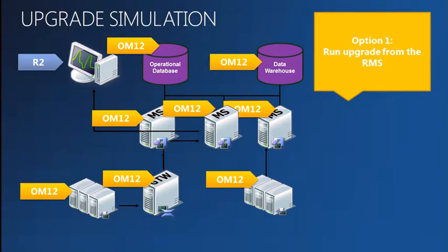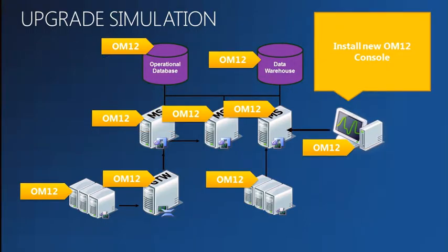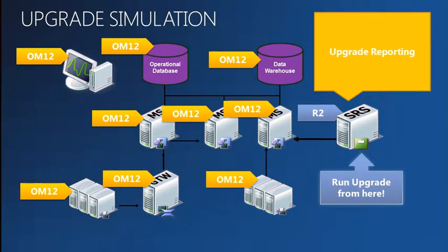Once you've done upgrading these key infrastructure roles, you would then proceed to install your 2012 console. So your 2012 console can be installed in your environment. And then you can proceed to upgrade your other roles as well. So this is SQL Reporting Services, ACS. If you have those features installed, you would follow the upgrade path to upgrading them. So the process is: upgrade your secondary management servers first, then agents, then your gateway server roles. You leave the root management server as the last server role that you upgrade. You should upgrade the database and data warehouse.